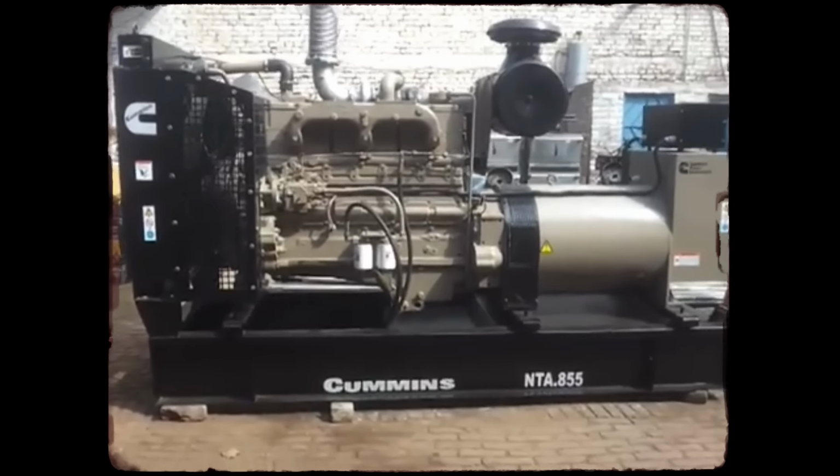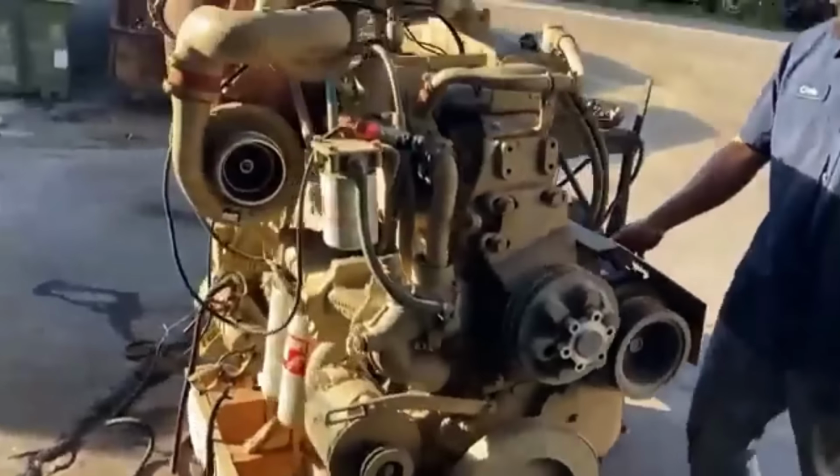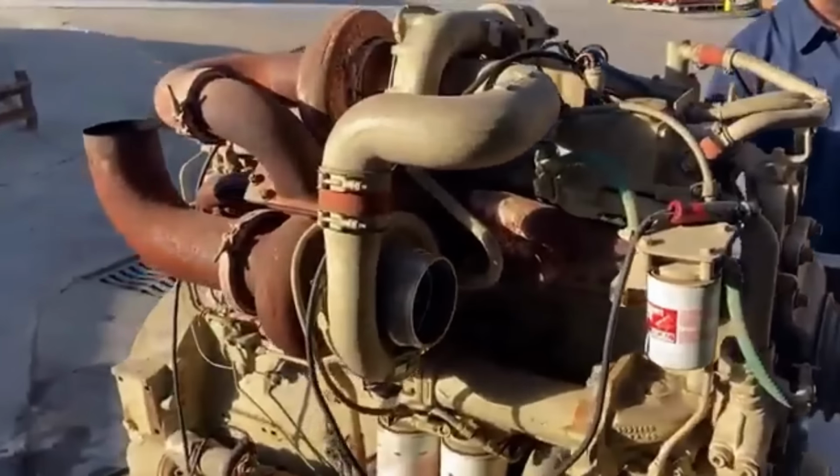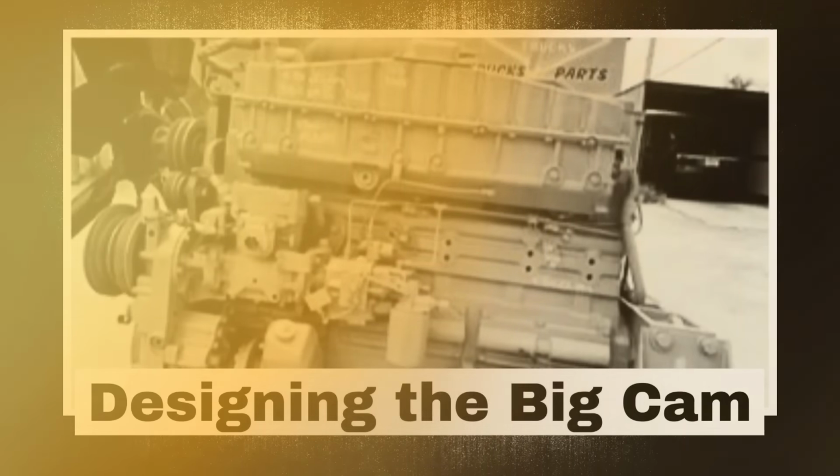Their answer was deceptively simple in name: the Big Cam. But as the industry would soon learn, this wasn't just a bigger camshaft. It was a total shift in how diesel timing worked.